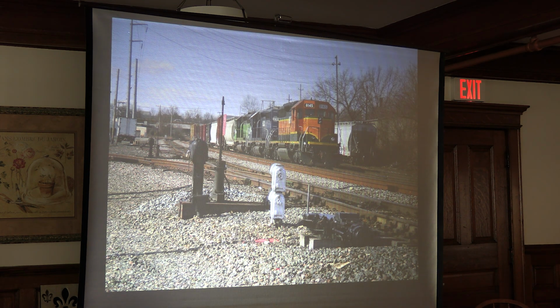Eastbound EDPO tied down at the Lowell Tower. Some leased units.